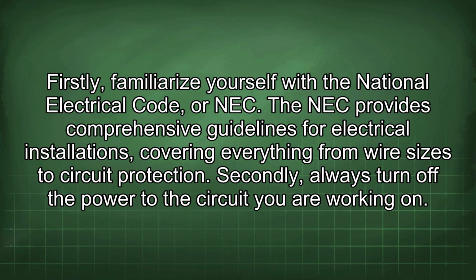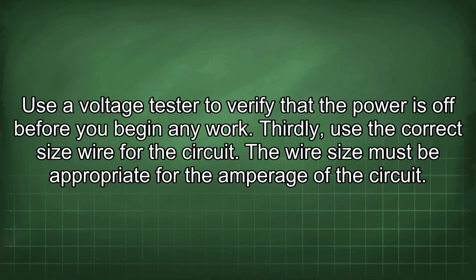Firstly, familiarize yourself with the National Electrical Code, or NEC. The NEC provides comprehensive guidelines for electrical installations, covering everything from wire sizes to circuit protection. Secondly, always turn off the power to the circuit you are working on. Use a voltage tester to verify that the power is off before you begin any work.